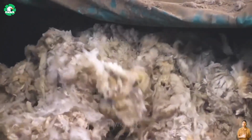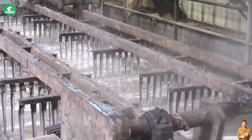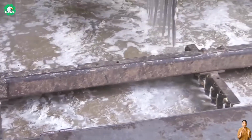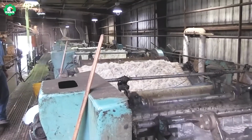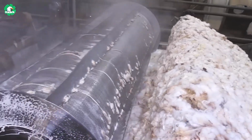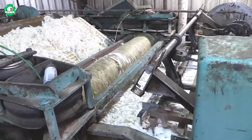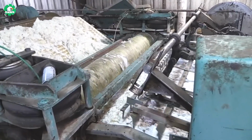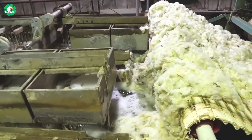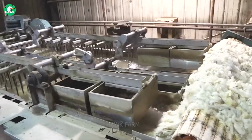To obtain clean wool before dyeing, the workers will move the wool through a production chain for cleaning to ensure the final material before entering the dyeing stage. Factories receive about 8,000 kilograms of freshly sheared wool from around the world every day, and the wool is compressed and sent to the factory. Each year, sheep worldwide produce 2 to 3 million tons of wool, making it a material with excellent properties.